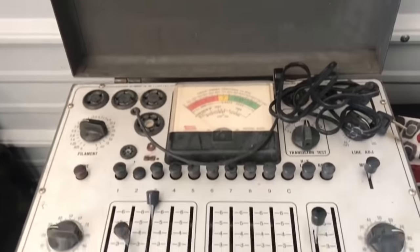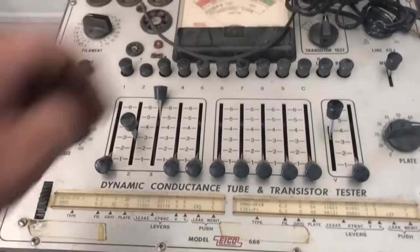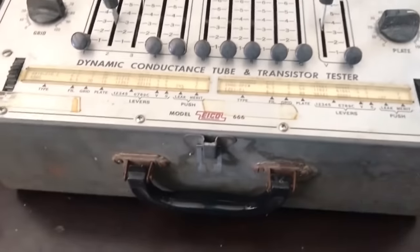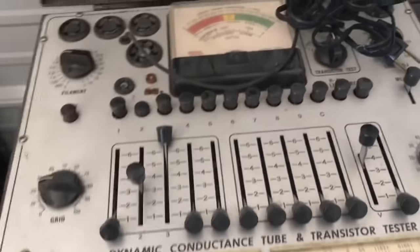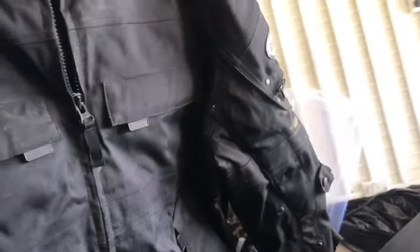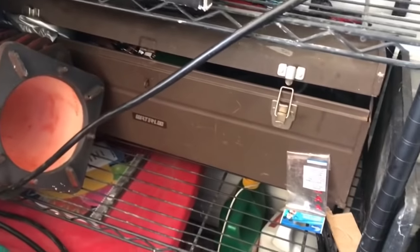This is pretty neat. The Ico model 666. This is not bad. This is like $100 to $200 right here. Ham radio tester, tube tester. Nice riding jacket. Joey Rocka ballistics here. Getting some interesting things going out of here. This is the jumper house.